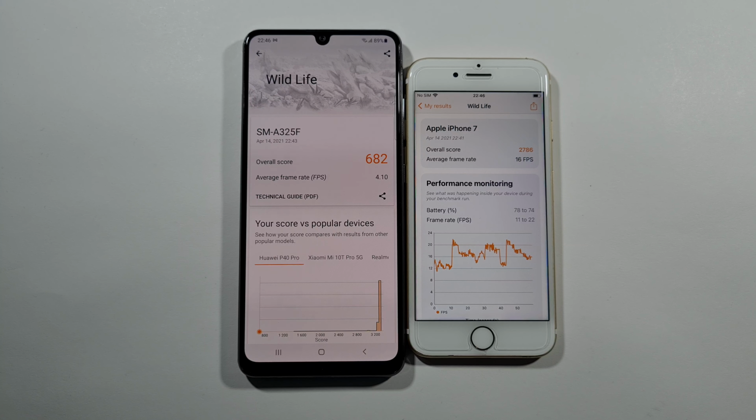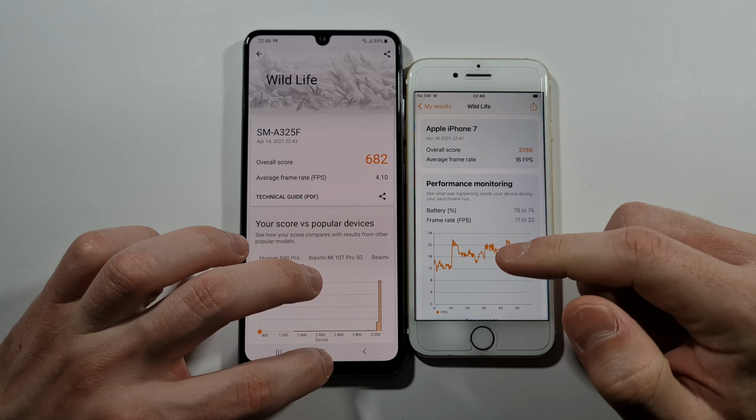So basically you can see there is something like 4 times better frame rate on this iPhone 7 compared to this A32, but like I said, it will not be exactly like this, because this iPhone 7 is a device that will heat up a lot after a couple of minutes in hard games. So that's pretty much it, guys.